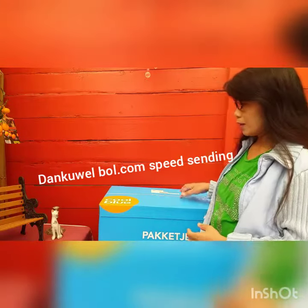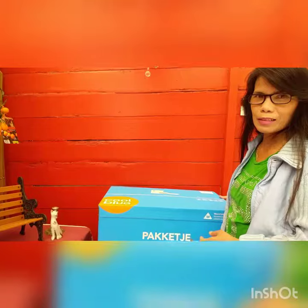Hi guys, mag-unbox tayo today. Nasa labas ako at i-unbox ko. Tingnan natin.